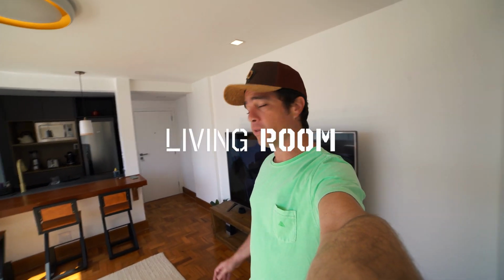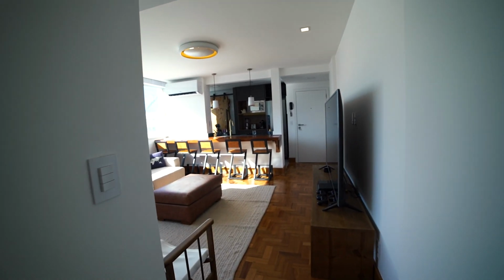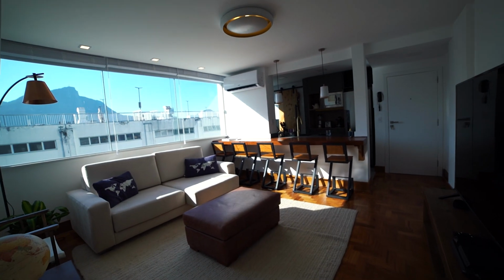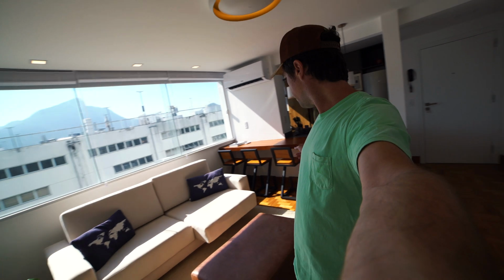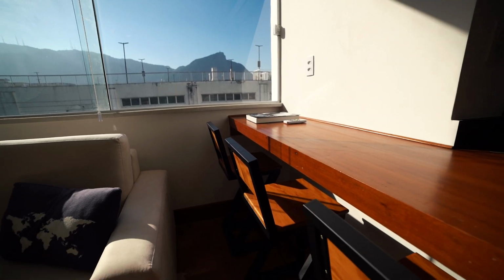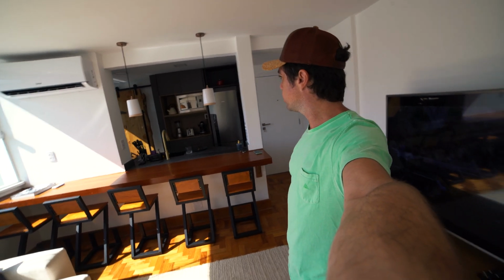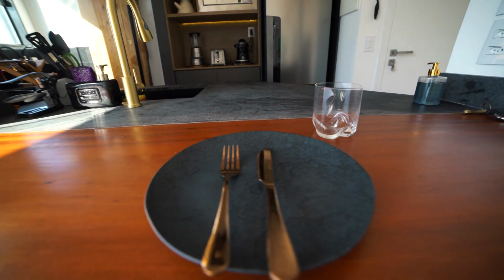The tour had to start in the living room, which is right in the entrance of the apartment, and this whole place has been thought to be really clean, comfortable, and with a boutique touch. So it has this really cool and vibey and comfortable sofa, more space for you to sit here, 5 more benches here with this wooden board, really beautiful wooden board made of a Brazilian wood called muracatiara, and we have this open kitchen which makes everything more spacious.